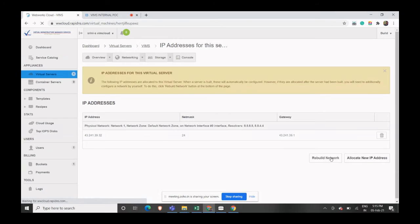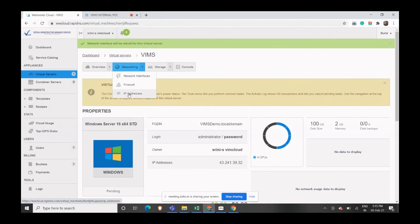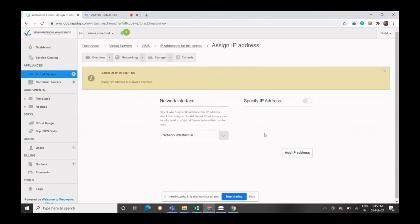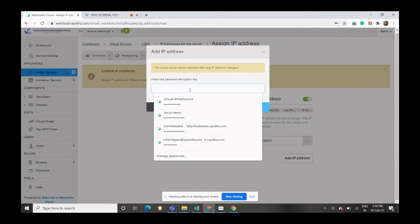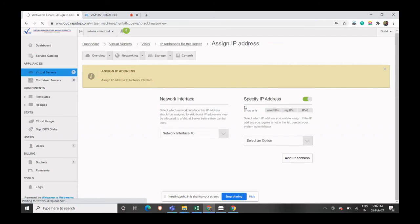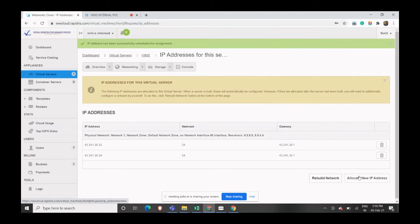You can click on this, you can rebuild the network, or else if you want to change the IP address, you can click on this, allocate new IP address. You can select an option from here, you can add an IP address. An encryption key would be required. Here, once you click on it, you can delete the existing one and you can add a new IP address via this option.